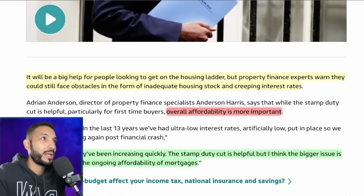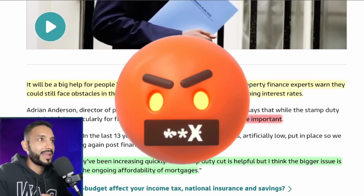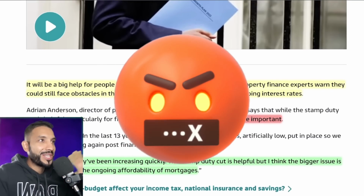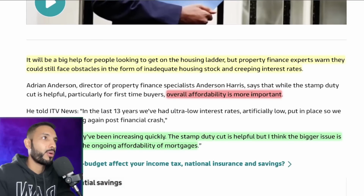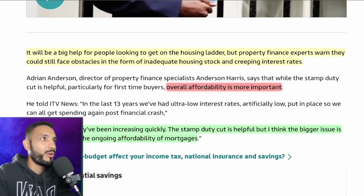Now, these are really important things, and I know a lot of people give me stick because I keep saying I can't see the property market continuing to grow up. I think there's going to be some level of correction or crash, and I get the whole argument of supply and demand, but overall affordability is more important. I sincerely believe that we have to look at the feasibility. Just because you want something doesn't necessarily mean that you're able to get it.